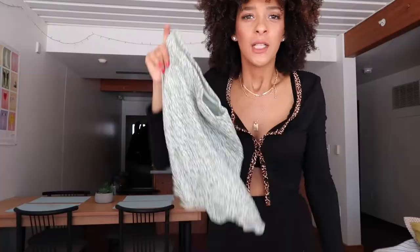And put on my next fit. Guys, this might be my favorite skirt I've ever gotten. Ever? Ever. I'm gonna say ever right now because this is like the best material skirt I've ever gotten from Shein. Don't know if green is necessarily my color. Nah, you know, I'm more of like a purple person, but I will be wearing this.